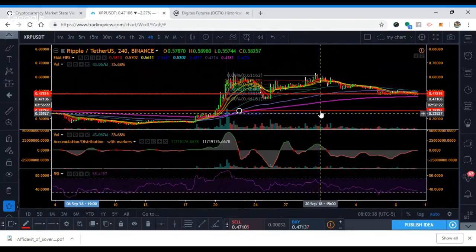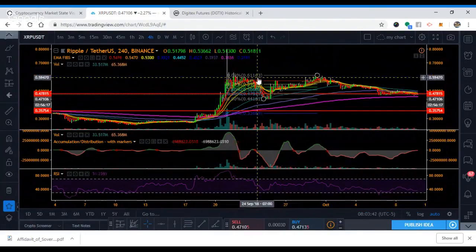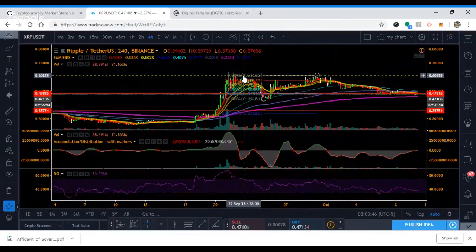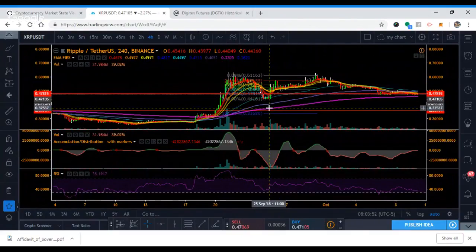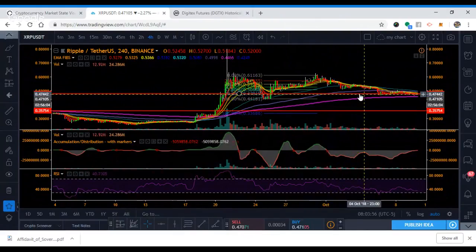So, Ripple had a nice shoot. It tried twice, keep this in mind. It did try twice to break above that level of resistance. Well, more than twice. As a collective, we had tried back in this area. We came down with retracing. We tried once again, and it just wasn't happening. So right now, not even really sideways movement.